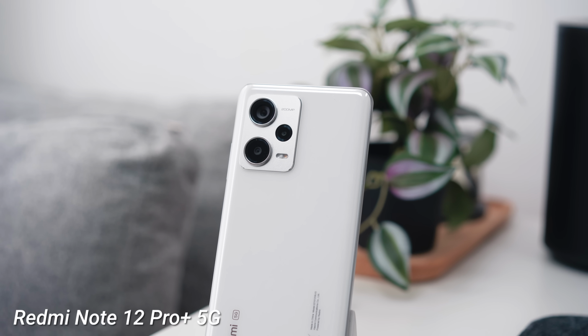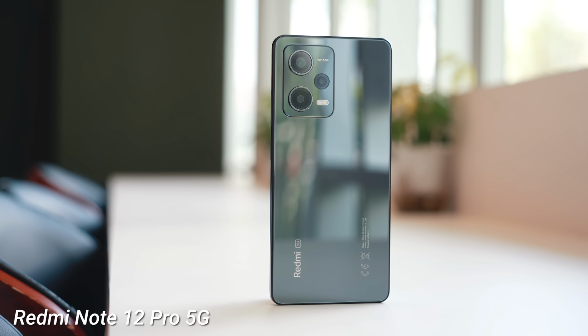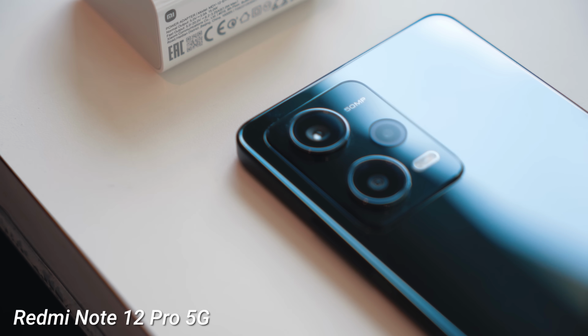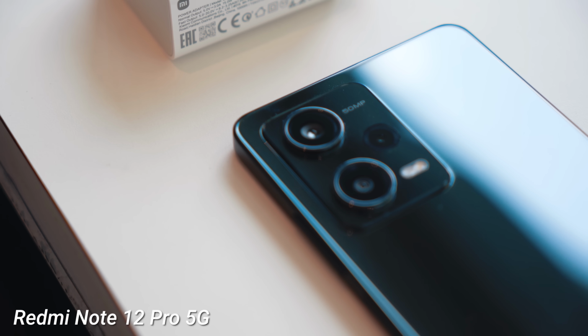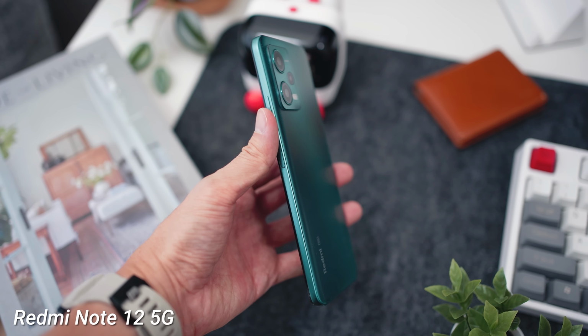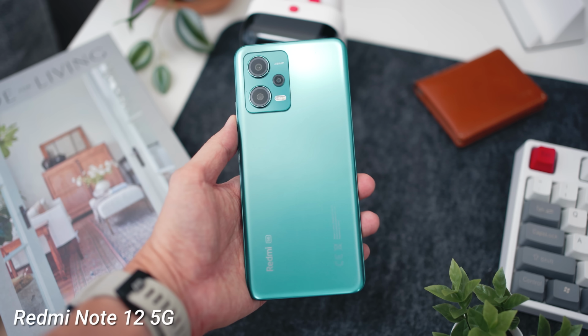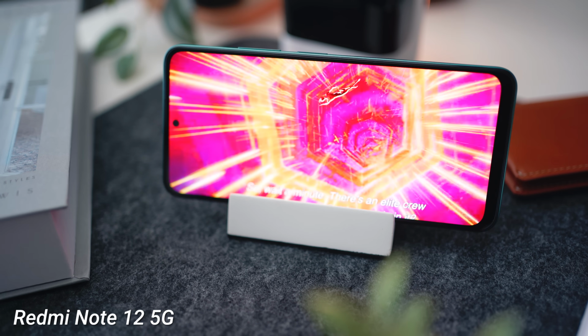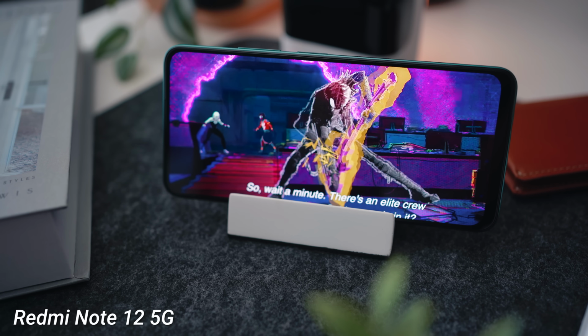Now moving down to the next one here, we do have the Redmi Note 12 Pro 5G that I just talked about. And this phone's key feature is all about that IMX766 OIS sensor for great low light photography. Now moving down to the third device that is 5G, that is actually the Redmi Note 12 5G. Now this is a budget 5G ready smartphone that is really great for those of you who are on a tight budget but you still want to enjoy 5G fast speeds on your device. So those are the three devices with 5G.